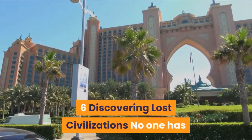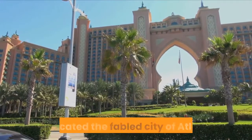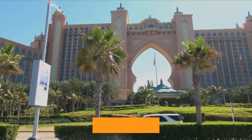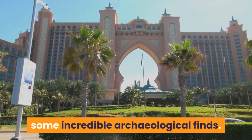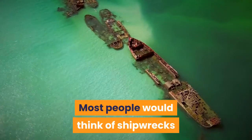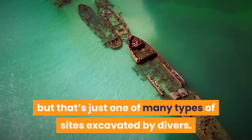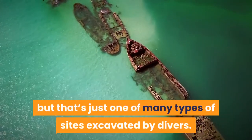6. Discovering lost civilizations. No one has yet located the fabled city of Atlantis, but underwater divers have turned up some incredible archaeological finds. Most people would think of shipwrecks as the main target of underwater archaeology, but that's just one of many types of sites excavated by divers.